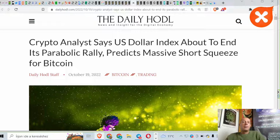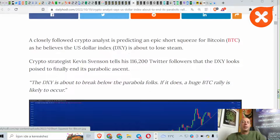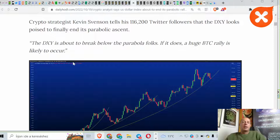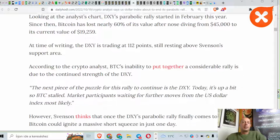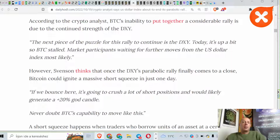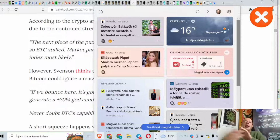Next, crypto analyst says US dollar index about to end its parabolic rally, predicts massive short squeeze in Bitcoin. Who is this analyst? Kevin Swenson. And let's see. The DXY is about to break below the parabola, folks. If it does, a huge BTC rally is likely to occur. So we already saw this in the previous article. The next piece of the puzzle for this rally to continue is DXY.